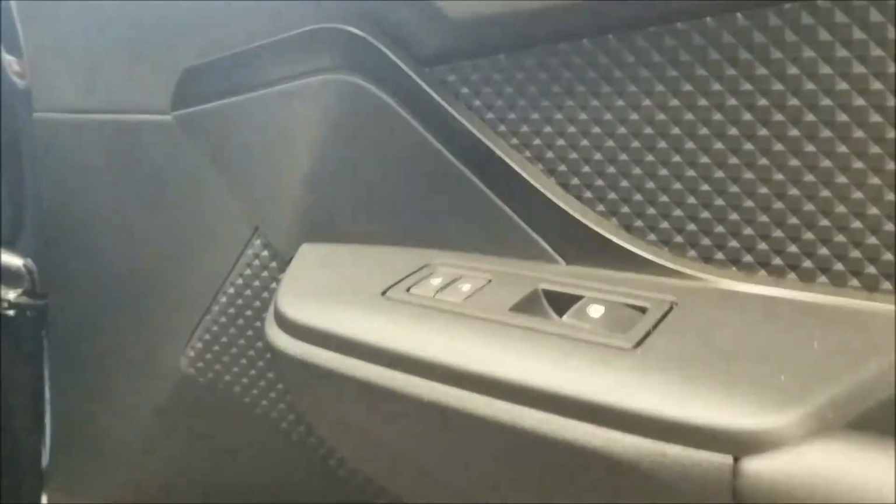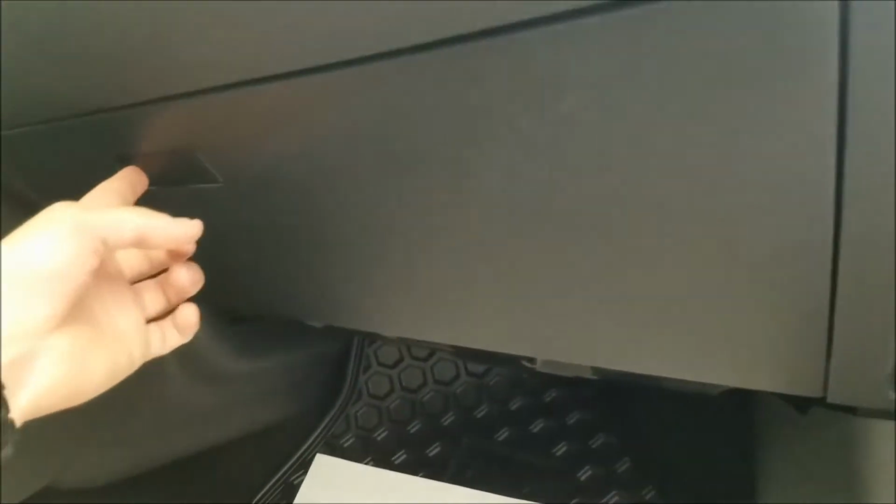The front passenger, again, just your standard controls on the door there. Move over to the glove box, and it's very hidden in this vehicle, which I find is kind of a nice feature. The actual handle itself is just a button located underneath, so you press that, and the entire thing drops down. Plenty of storage in there, and then you've got even more storage in your center stack there as well.